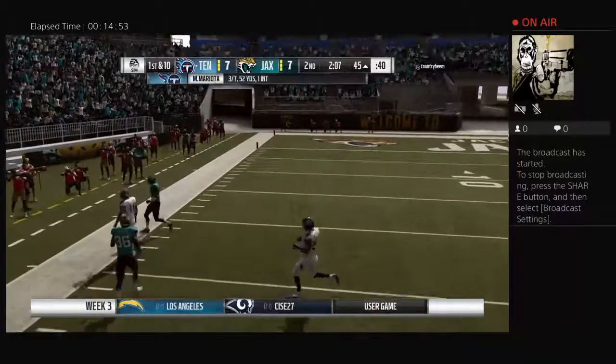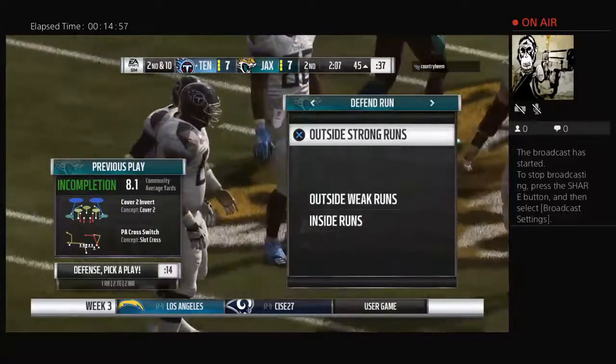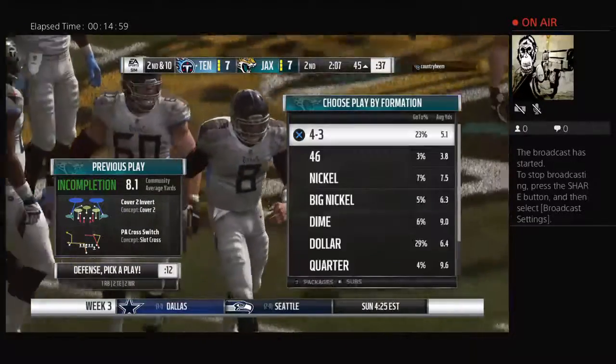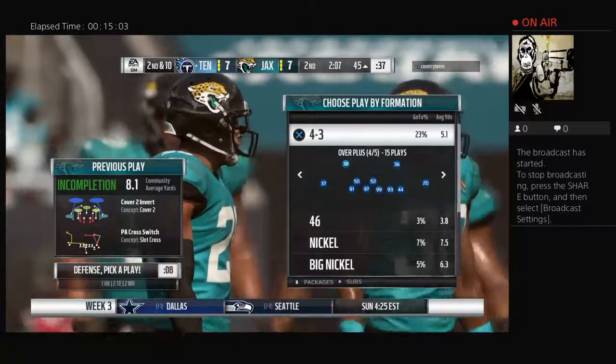And his throw's going to be incomplete. Rashard Matthews, the intended target. And that'll bring up second down. So he's 3 for 7 throwing the football right now. Not an awful start, but also not the sharpest of starts.